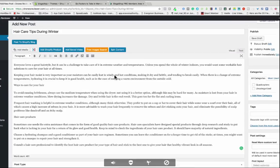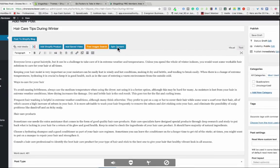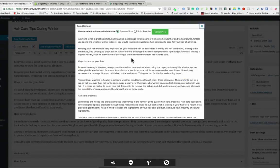So what I'm going to do first is I'm going to spin this content. So we have two different spinners in here. Now, Spinner Bros graciously gave us free access to a sort of a limited version of their spinner. So you guys get access to that for free, which is actually pretty cool. You can spin up to like 50 a day. Or if you're a Spin Rewriter member, maybe you have access to that already, you can use either one. So I'm going to take this, I'm going to generate it.